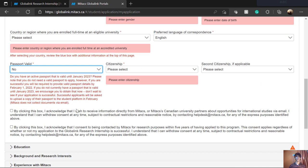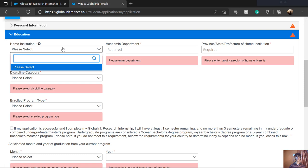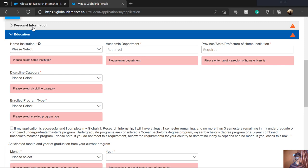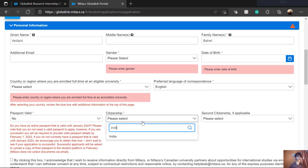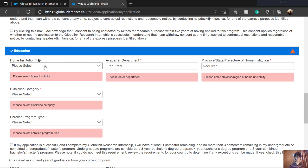That was pretty straightforward. Then the second section is education. So the home institution. Now this field should show the institution that you belong to. It is based on what you enter in your citizenship, and after you complete your first section and have entered all the details, you will be able to see home institutions in this list. So if you have entered India, this home institution bar will show all the institutions in India that are partners with MITACS. And okay, it's not loading as of now, but yeah, it will show all the institutions that are eligible, and you can choose from there.